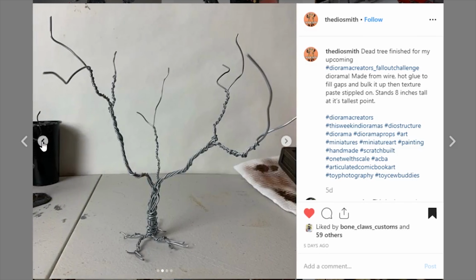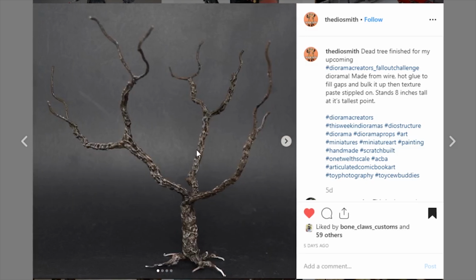If you're ever looking to make trees, this is one way that you can do it. And because it's wire, you can still bend those branches around as long as you cover it in something that's also going to be able to flex. That's why using the hot glue to cover it works, because it will flex once it's dry.